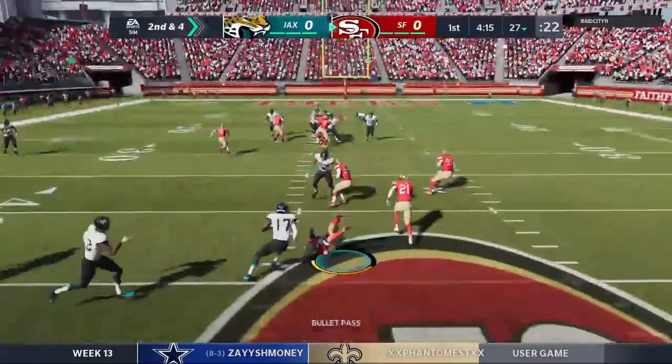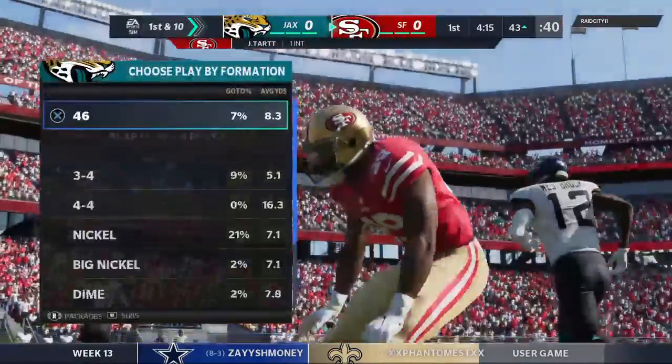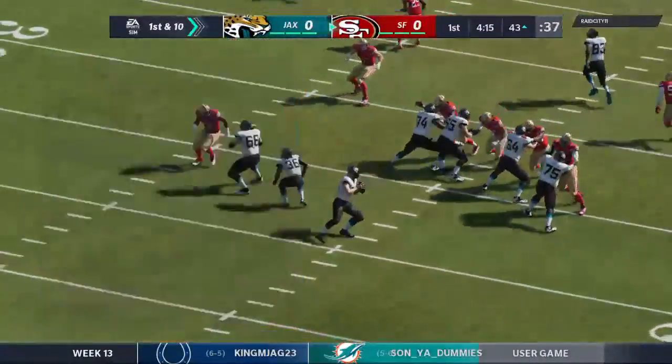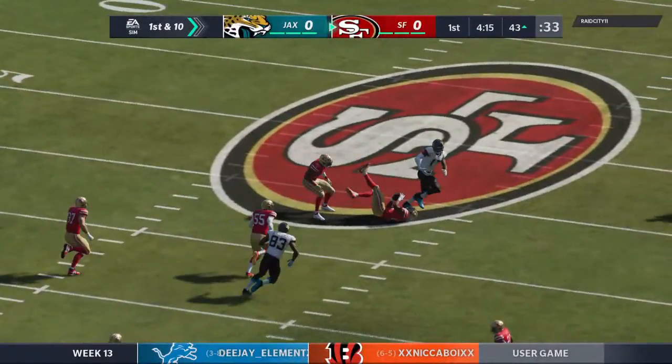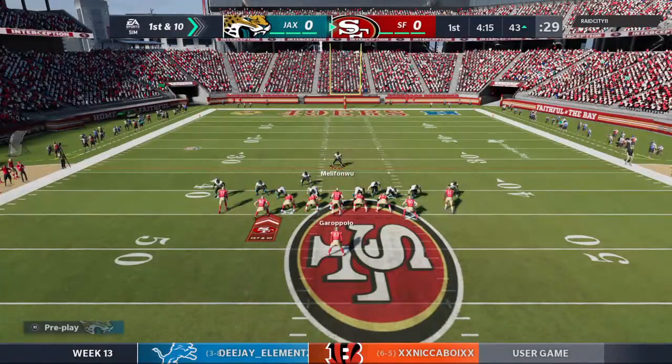They're trying to find Chark, but it's intercepted. Picked off by the safety, Jarquiski Tart. And to the 43. So down inside the 45 to the 43-yard line. That's where they'll take over. First and 10 at the 43-yard line.